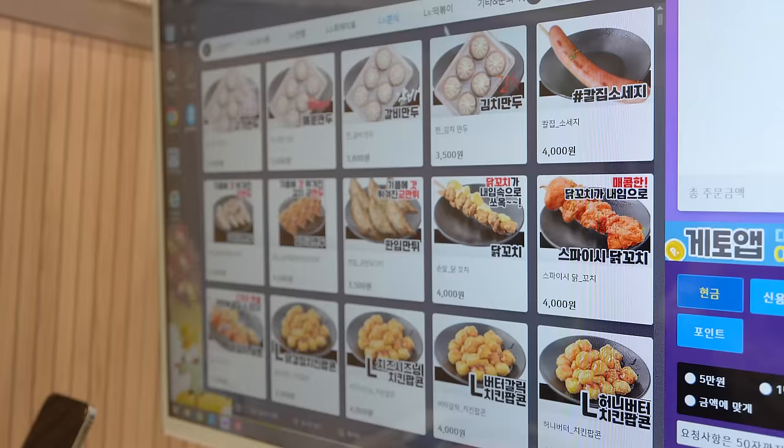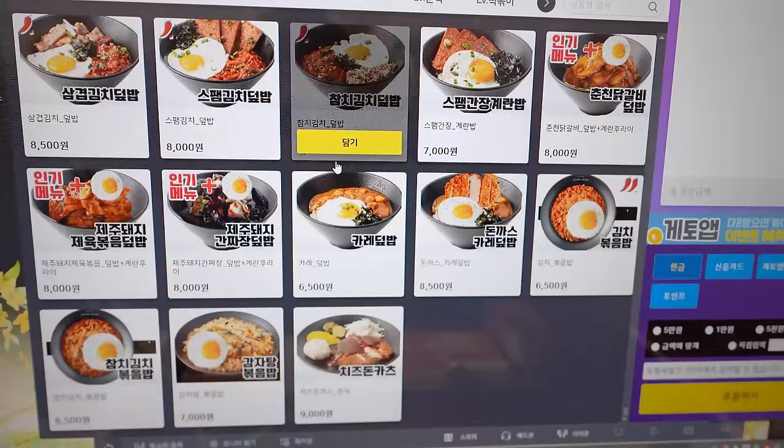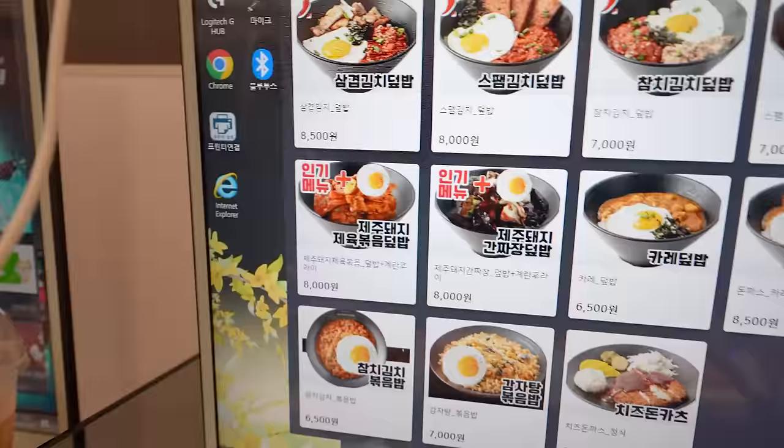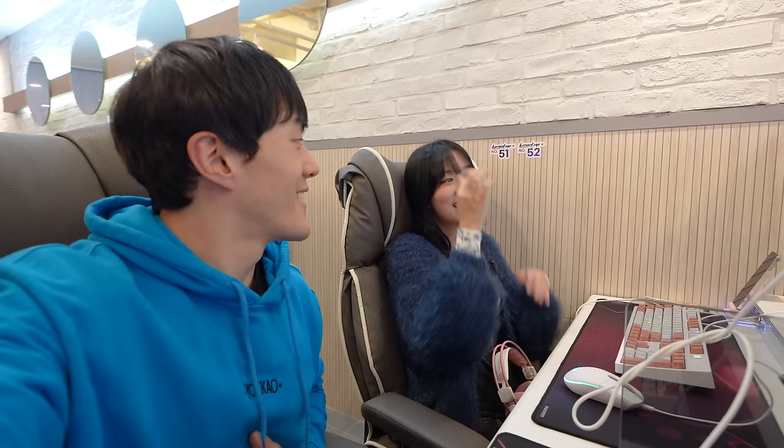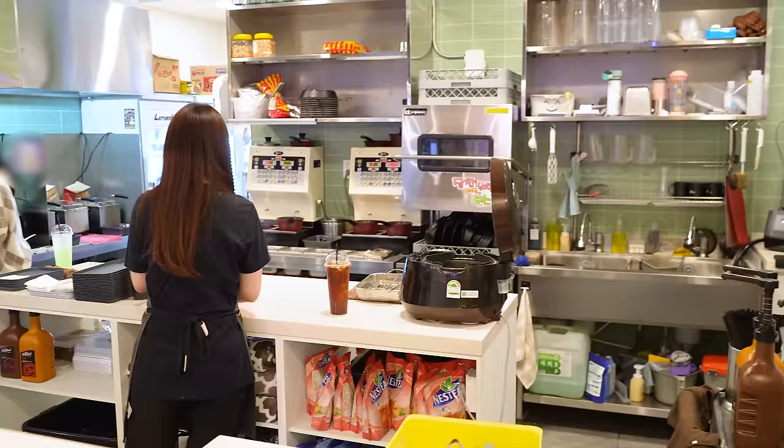It kind of depends on which PC bang you go to, but this one seemed to have a really impressive food menu. So I just couldn't help but order a little too much. How are they making it? That's my question. It's on me. Oh, I never ever ordered this much in a PC bang. This feeling is called freedom. Freedom, yay! Let's take a moment to see how they're making the food.